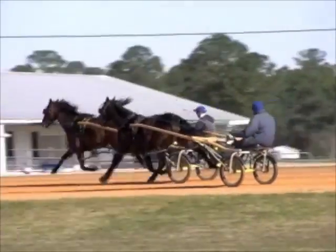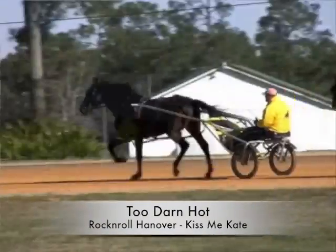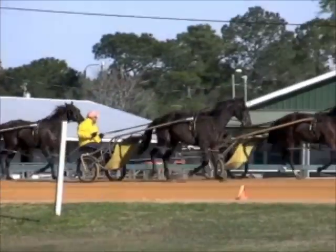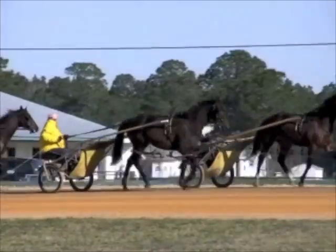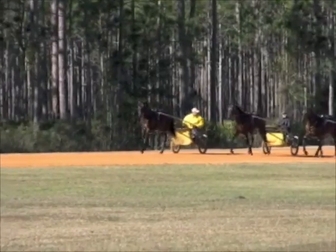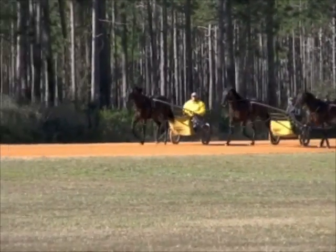Okay. And then we've got Too Darn Hot, a Rock and Roll Hanover. He was $90,000 at Harrisburg. Here again, I've jogged the colt a few times. I haven't sat behind him in a training mile, but from what I've seen from the side, he's in a set that I go with all the time, and I think he'll be all right. And I hope so. And your pacers are in what range, roughly? Pacers are mostly in the range right around 35 to 40.